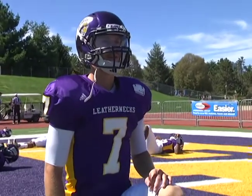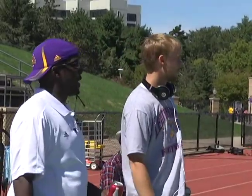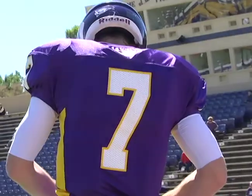Obviously, football is football no matter where you're at. All the schemes are sort of the same. It's just different terminology. But just having all the new coaches on offense, younger guys, a lot of intensity, bring a lot of enthusiasm to practice really helps us out on offense.